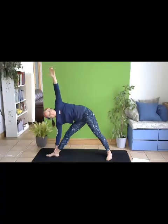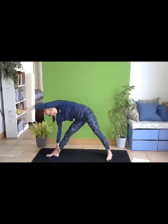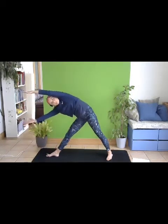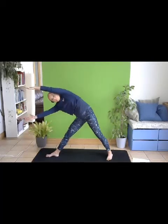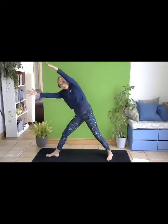And that's optional, the core activation here. So left arm reaches forward, strong in the legs, and then right arm reaches. And breathe. That's it. Strong in the legs. And turn a little more to the left if you can. Really nice. Coming all the way up.